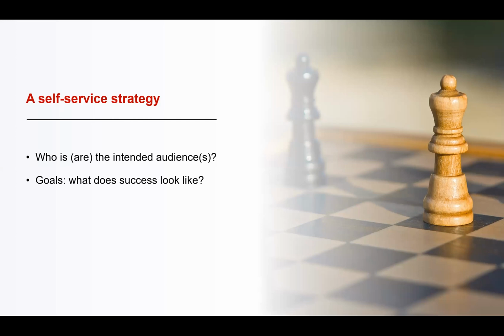And goals. What does success look like? So the day you celebrate, what have you achieved? And does it align with your high-level company goals? Because that's a really important part here. This knowledge base and the work with knowledge and self-service is supposed to support the high-level strategy and the goals that we have in our organization already. And measures, how do we follow up? So how do we follow up what we're doing? If we don't measure, we won't know if we're doing the right things or if we're doing things right.